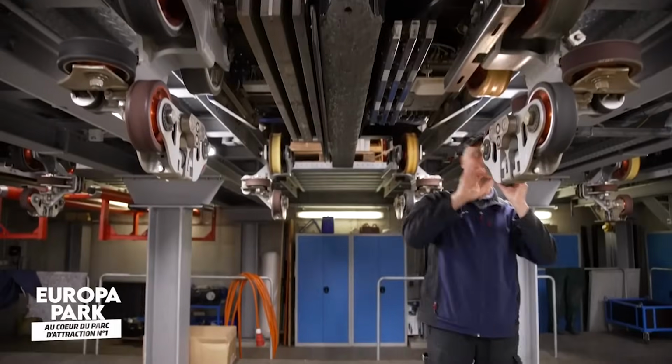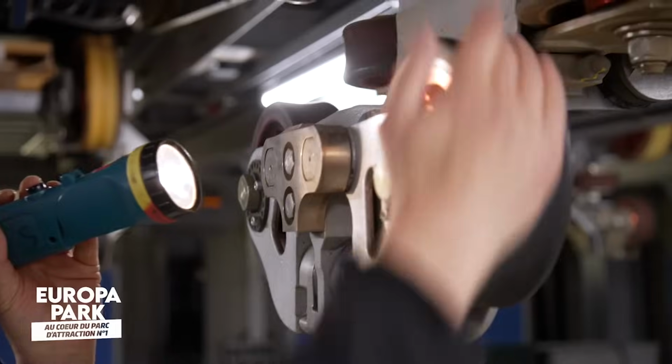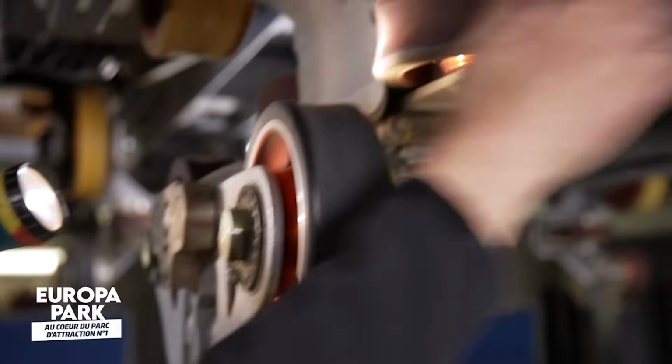That's what most guests don't notice because they shouldn't. They only come here to have a good time and then they leave, hopefully happy. And it's a lot of work to keep this process hidden and to keep it very safe and very good. Maintenance operations are performed twice a day. And for the roller coasters, the day starts early.